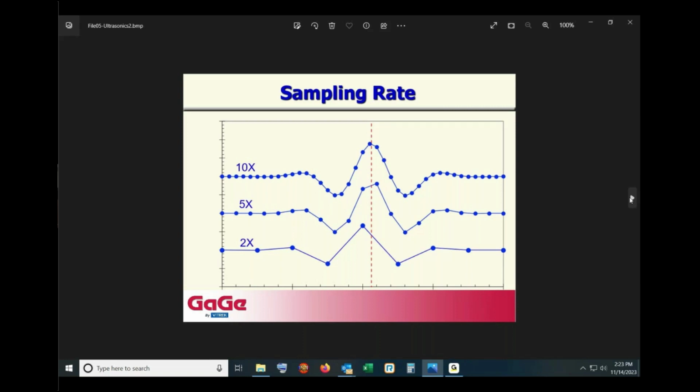So the sampling rate, or more precisely, the sampling interval, sets the scale of how accurately you can determine the position in time of an ultrasonic echo. So a high sampling rate translates directly into the benefit of good echo localization in time.